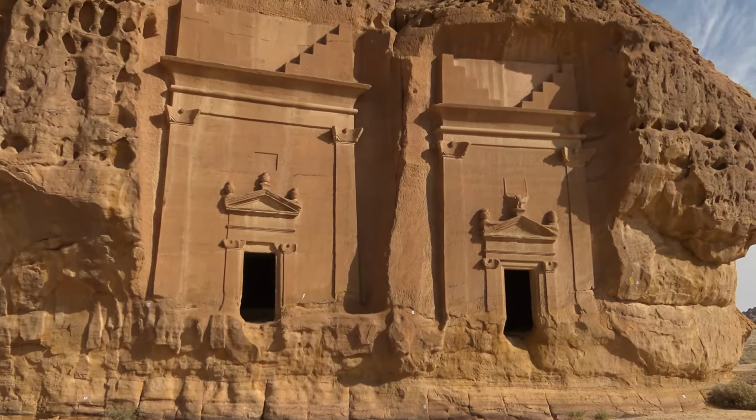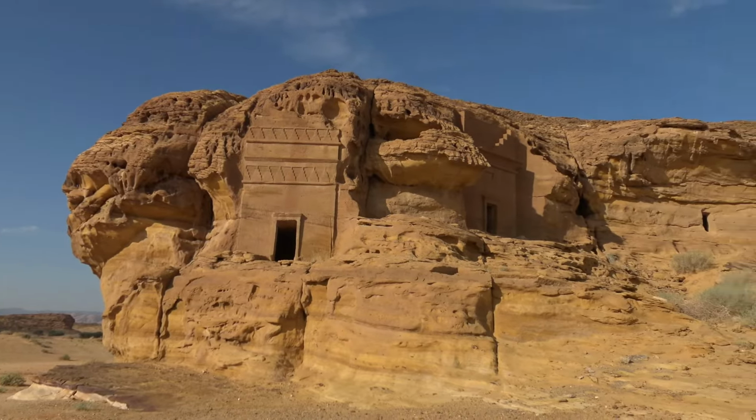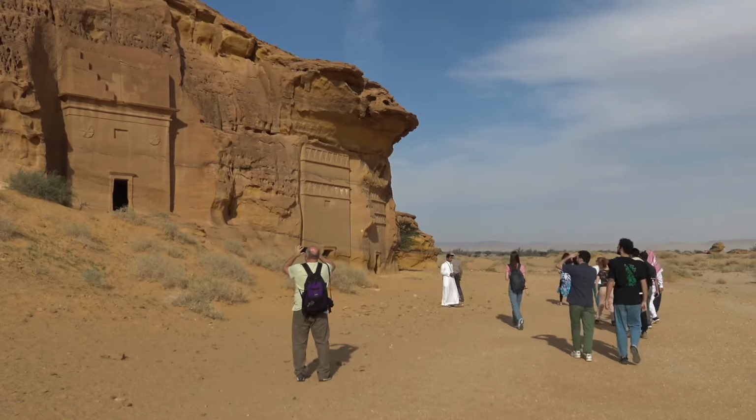Because the magazines and the internet tend to feature the same tombs over and over again, I thought that perhaps there were only 3 or 4 tombs in total at Hegra. Not at all. There are hundreds. They're not all photogenic, but they all tell us something about the Nabataeans.